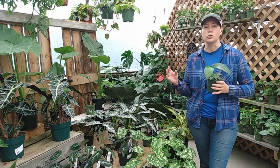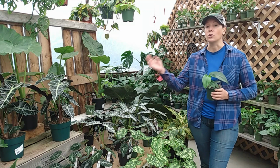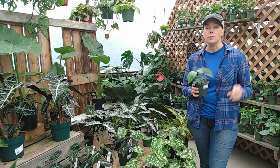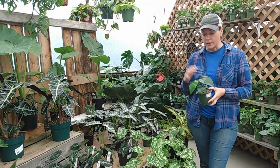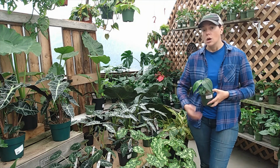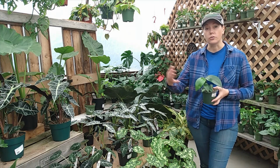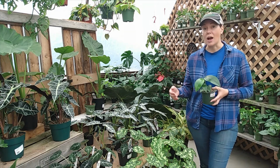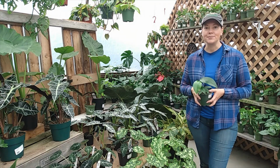But once it starts to drop to around 55 degrees Fahrenheit or under at nighttime, it's time to bring those plants inside. And also with plants that are sitting on windowsills, you really want to make sure that they are not getting too cold from that window, or if that window is drafty, that's something to keep in mind as well during those colder months.